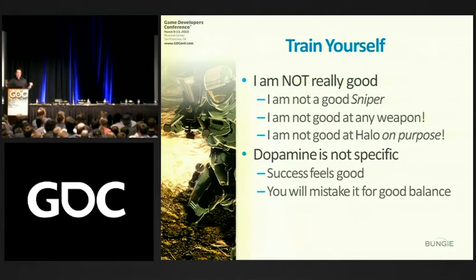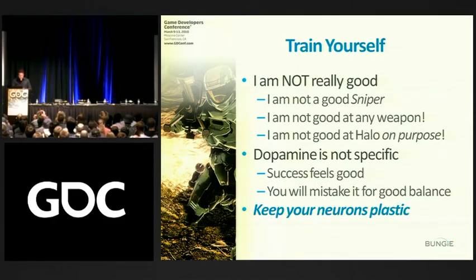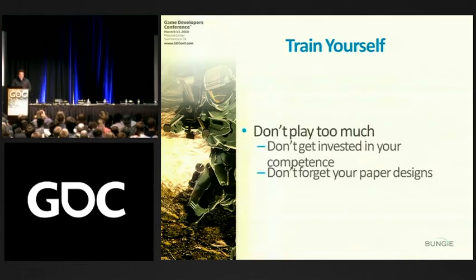The problem is dopamine is not specific. When you get dopamine, it feels good. Your body's saying, yes, keep doing that. Success feels good too. Success in the game gives you dopamine, just like success at balancing the game gives you dopamine. So if you're good at the game, you're going to think it's balanced. And it might not be. You've got to keep your neurons plastic.